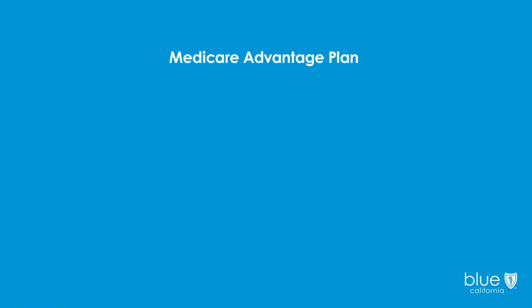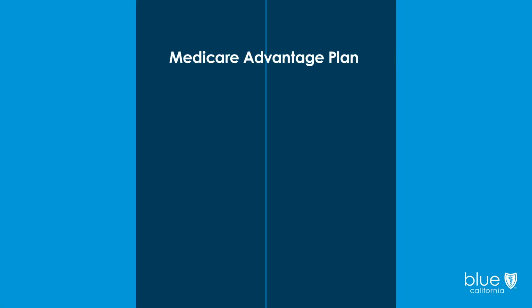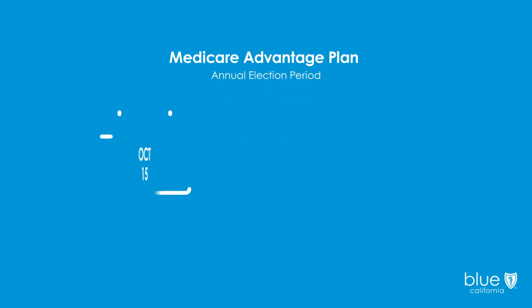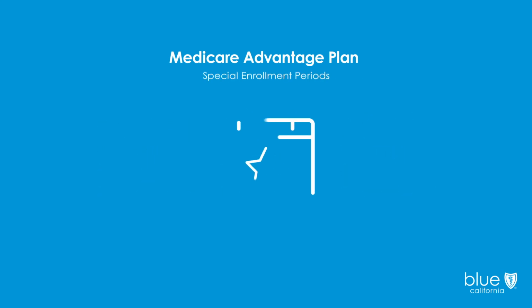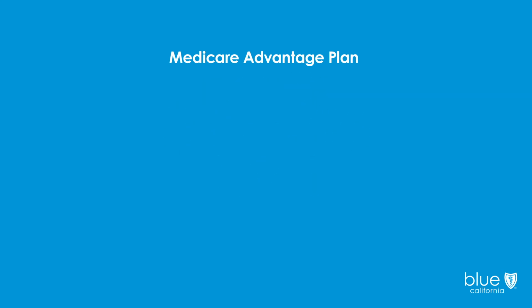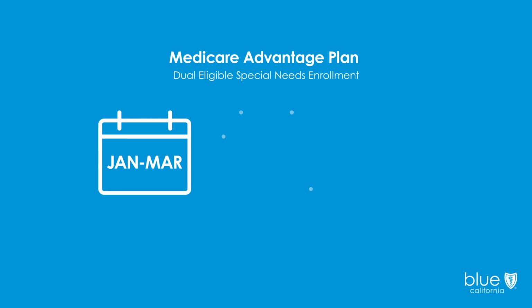You can enroll in a Medicare Advantage plan during your initial enrollment period, when you first become eligible for Medicare. After that, most people will have a chance to add, drop, or change a Medicare Advantage plan during Medicare's annual election period. That's October 15th to December 7th of each year. Some people qualify for special enrollment periods. Depending on the qualifying event, the special enrollment period timeframe will vary. Those who qualify for both Medicare and Medi-Cal can join, switch, or drop a Medicare plan one time in each of the following special enrollment periods.